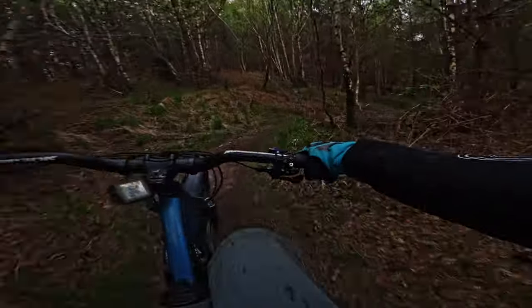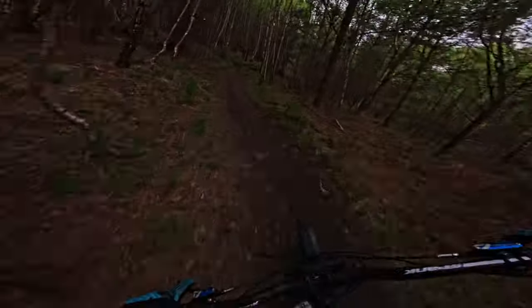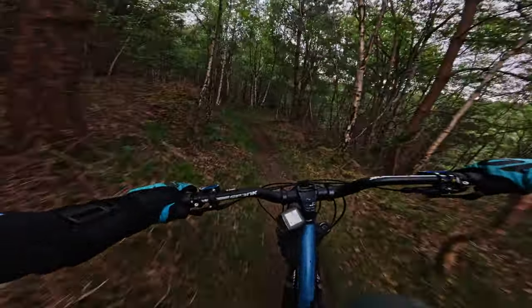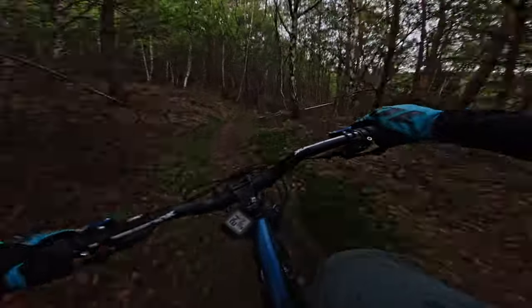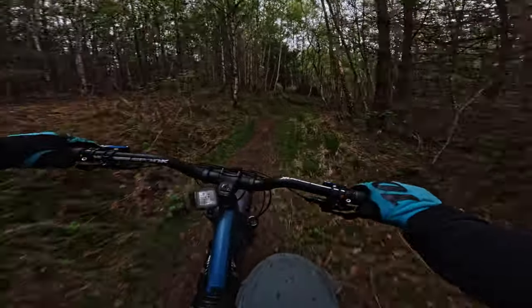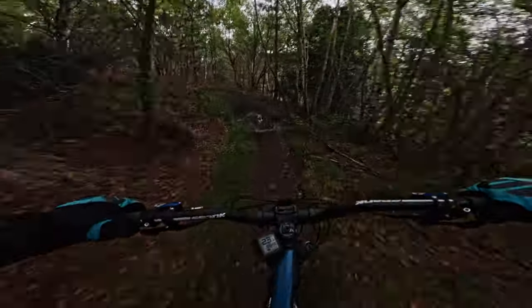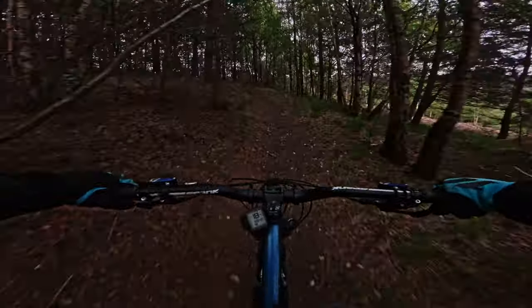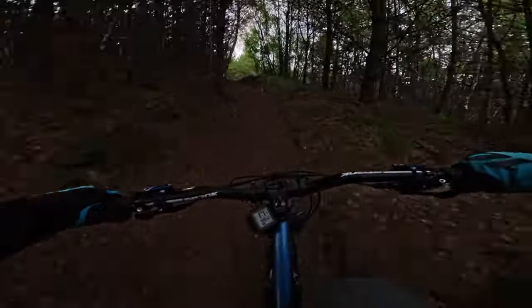I'm not sure which way this has run in the past, because both ways is actually quite good, because there's some ups and downs. Look at this. It's pretty good. There's a lot more natural feel to it as well. Not just stony gravel. Yeah, this section is quite good for the e-bike, because there's lots of uphill still. But the downs are pretty good, both ways.